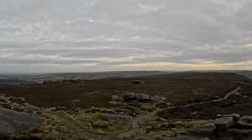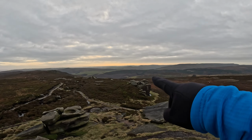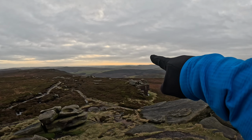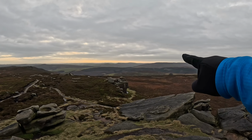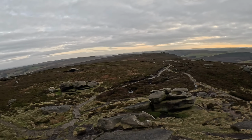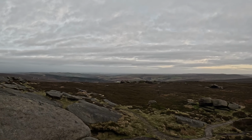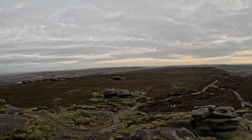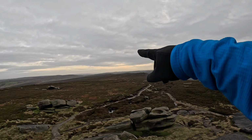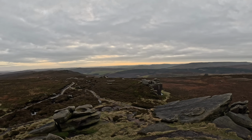Look at the views though, even on a bleak day like this, the views are amazing. So we've got Mam Tor, Loose Hill, down to Kinder Scout, back that way towards Castleton, Sheffield. So we're gonna head back now that way. Hopefully we'll just catch a bit of a sunset.